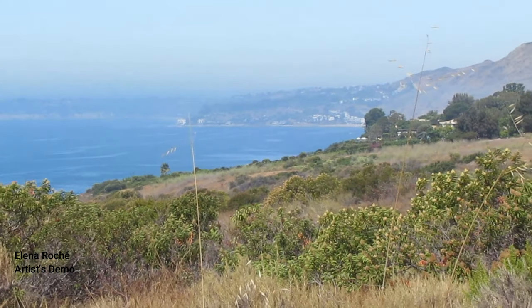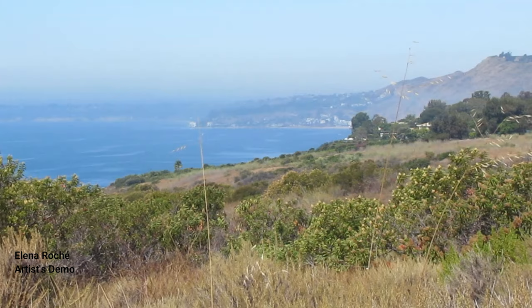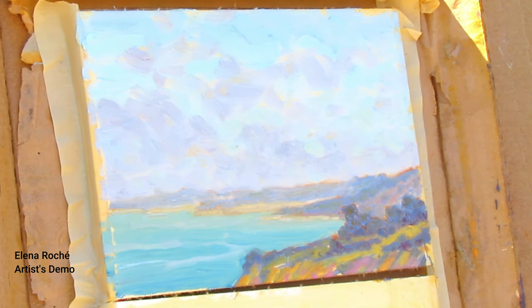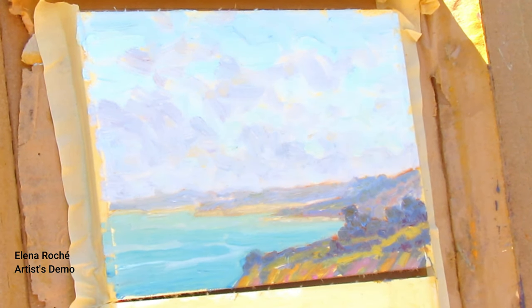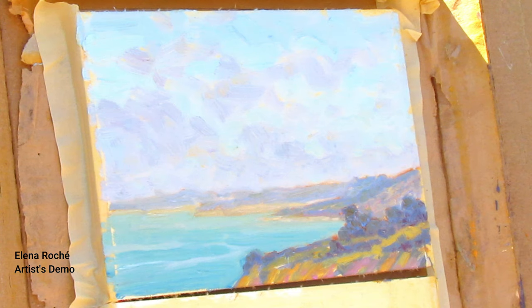Just a few more details here and there, a few more adjustments, and I'm pretty much finished. I often switch to using a palette knife near the end of my painting process. This allows me to do a few fine details in thicker layers of clean colors that don't bleed into previous layers. I can also scratch in a few details and lighten up the value, which would be hard to do with the brush in such a small size painting.